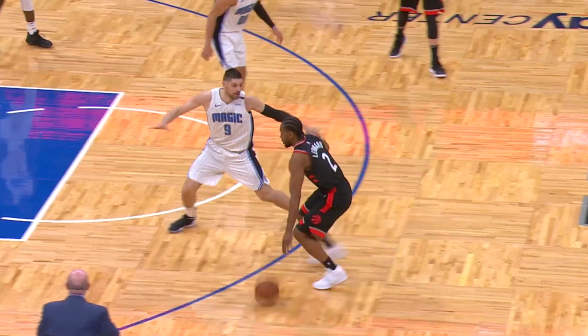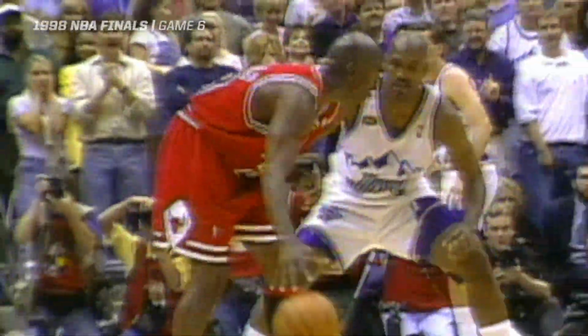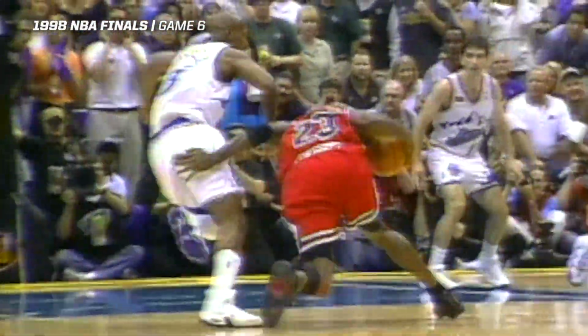While the analytics community loves to malign mid-range shooting, there's still a time and a place for tough off-the-bounce mid-range shots. Want the ball in crunch time in an NBA playoff game? Well, you best be able to create your own shot, and many of the league's biggest moments have come in the mid-range, folks. Who can forget MJ's bucket to beat the Jazz?